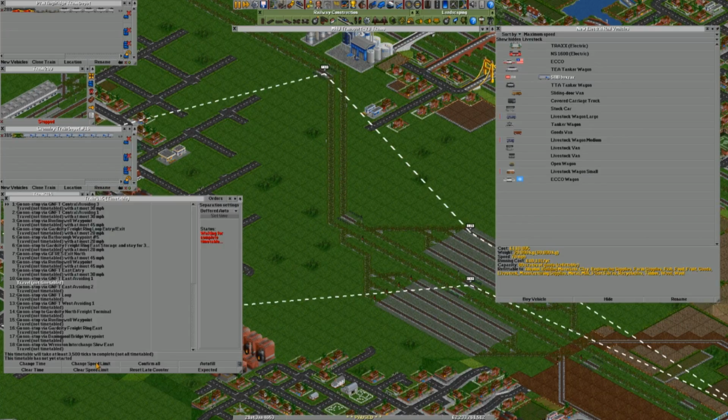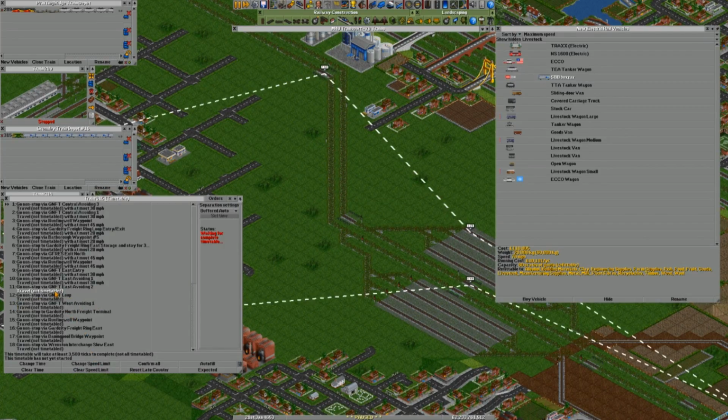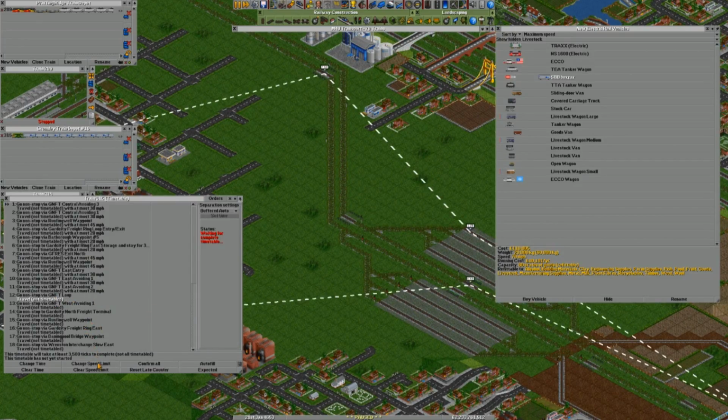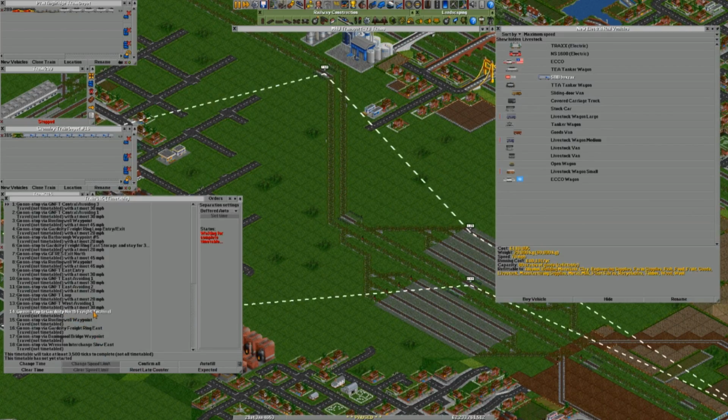Doing the actual speed limits for this is quite easy. It tends to be 35, 45, 30, 45. Hang on. 20, 30, 45, or 75. They're the speed limits that we've got set up for this. As I say, it works quite well. It works quite smoothly as well. Trains tend to bunch up together quite nicely when you run it like that.